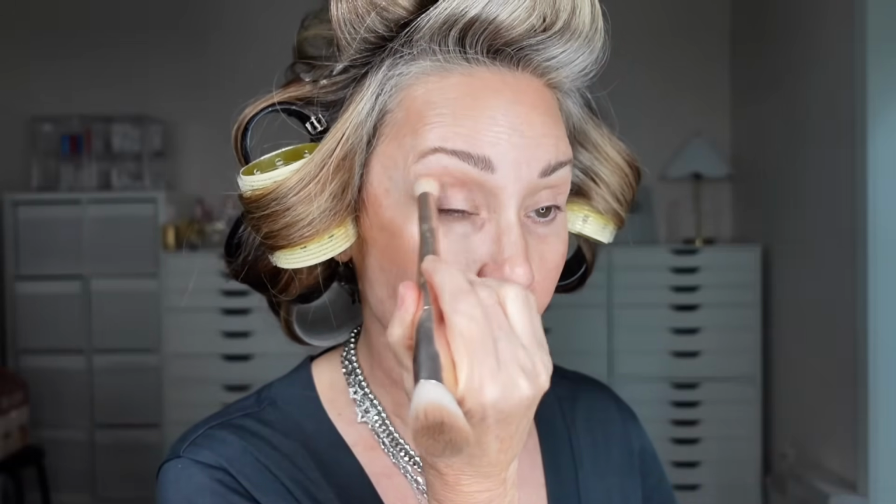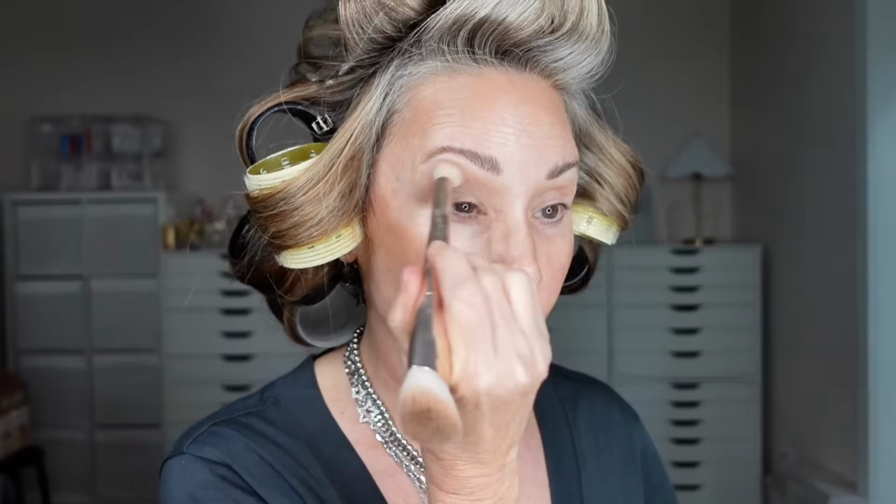So we're going to let that sit there for a minute, and I'm also going to take this side of the brush, this is the detail brush, and I'm going to take a little bit in my crease, but above it, above my crease. So if you have a really hooded eye, just look into the mirror and go above your lash line. Now, if a little bit goes lower into your lid, that's fine. But what we're doing is adding some really pretty soft dimension without looking like we have a ton of eyeshadow on, because eyeshadows can look a little dry and crepey if we're not careful.